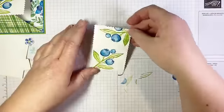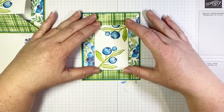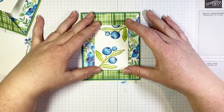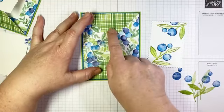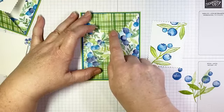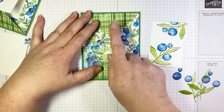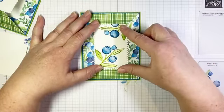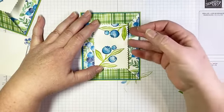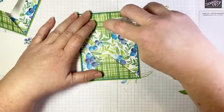All right, so this layer is now ready to adhere to the front of our card. Now, here's a word of advice. Don't do what I did as I was designing this. You are only going to put adhesive on one of your points, okay? I was really tired when I was making this card. It was late at night, and I put adhesive on both points and stuck my label on, and oops, couldn't open my card. Thankfully, my adhesive hadn't set yet, so I was able to get it off.